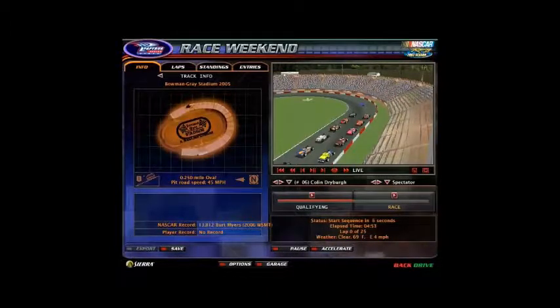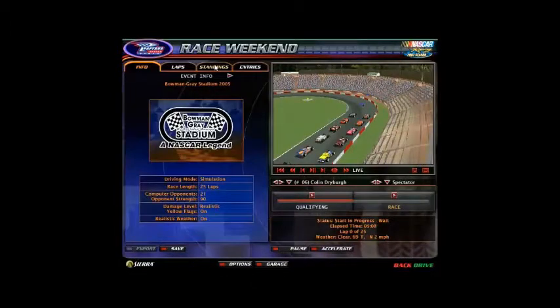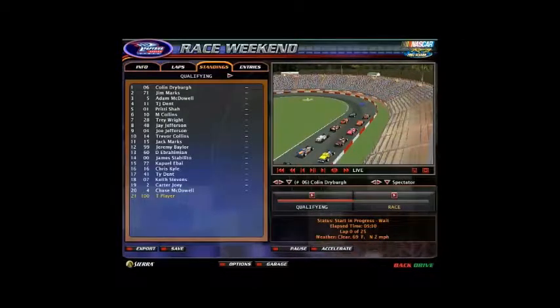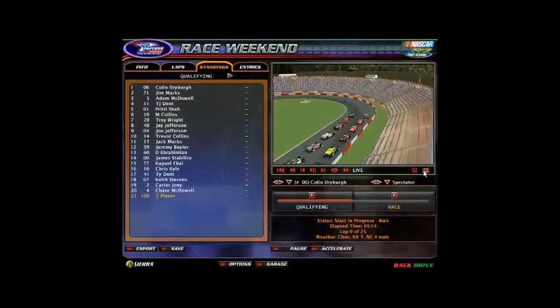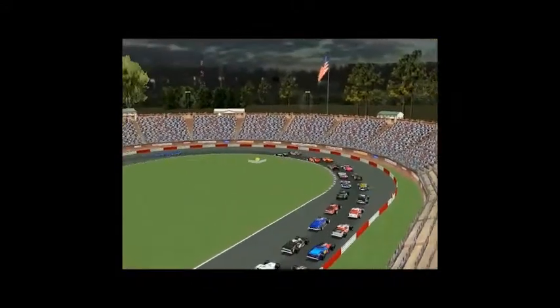Without any further ado, here are the most famous words in all of motorsports. Drivers, start your engines! So, Bowman Gray Stadium. A track that still is raced by NASCAR's minor series. And we continue that tradition by racing here in one of the SCRL's minor series.